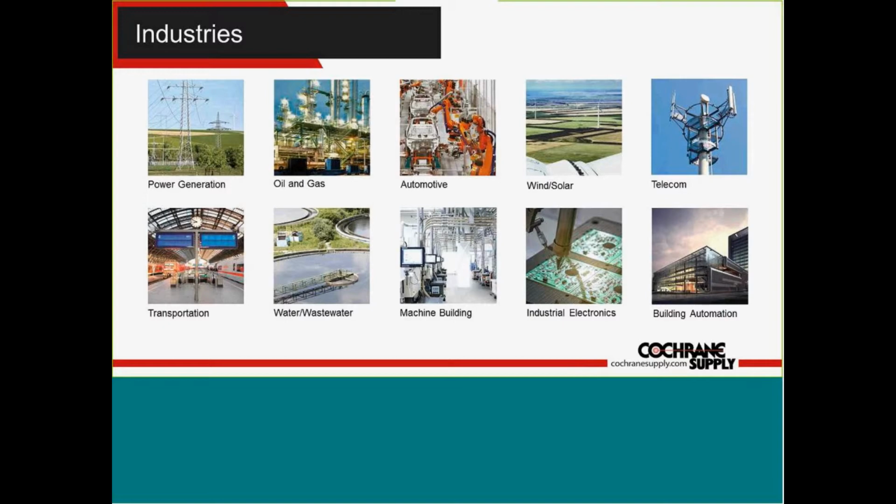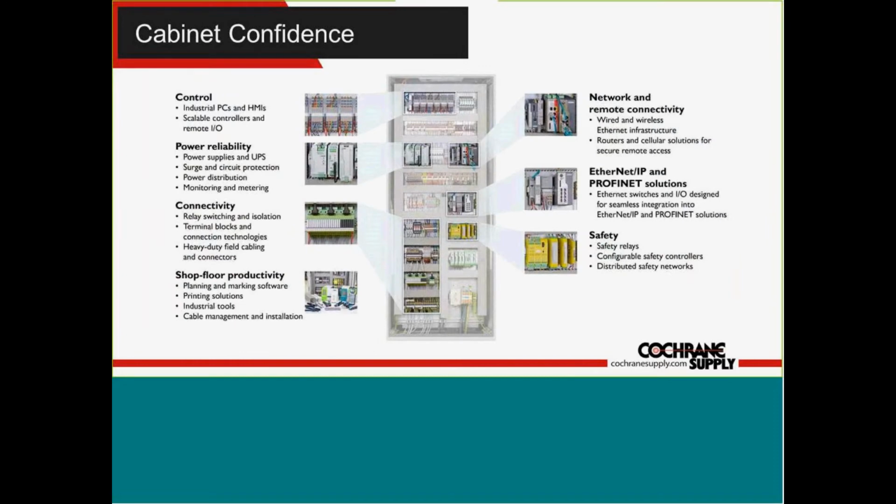Again, we are a company that focuses on industrial applications, but here in the U.S., based on the types of products that we've created, is this idea of cabinet confidence. And cabinet confidence, if you've ever built panels, or if you're an end user that might have an automation system, or you're a system integrator, you probably had to interface with an electrical panel that has a variety of different components on it. Those components from our side can be broken down into these 7 different categories.